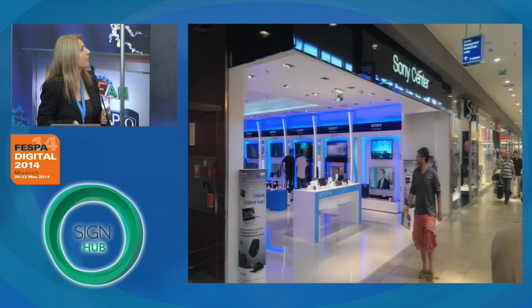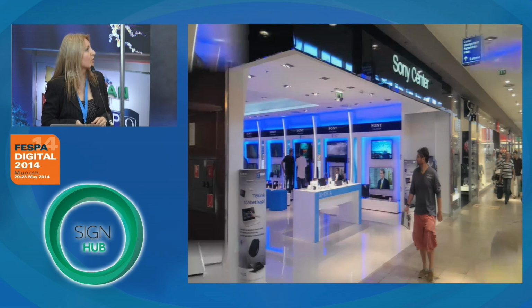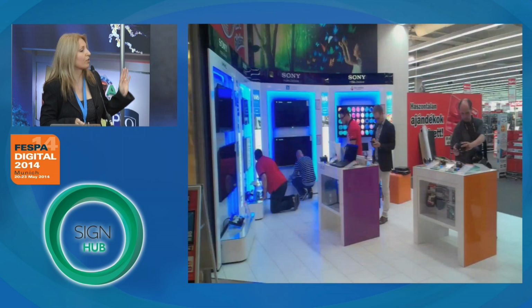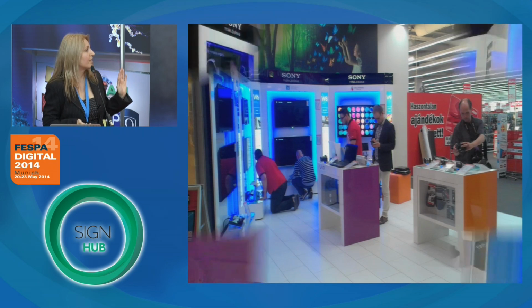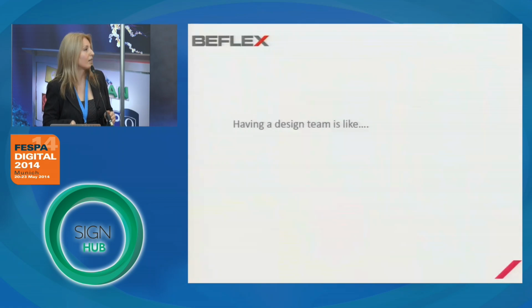And this reference is one we are very proud of, because during last year and this year as well, we are doing the redecoration, the rebranding of the Hungarian Sony stores, all over Hungary. And unfortunately, the pictures are not very good, I cannot see very well, but all the design, all the ceiling, all the floor, everything was done by us.